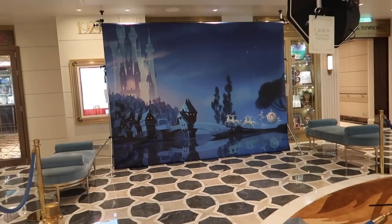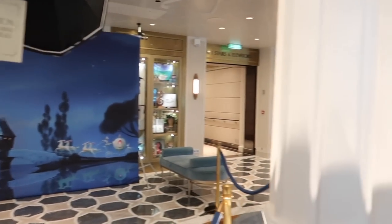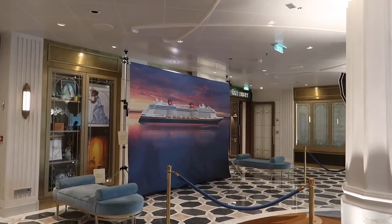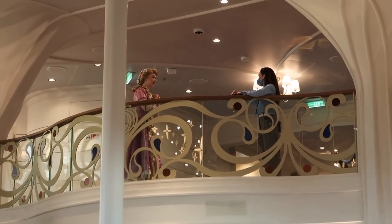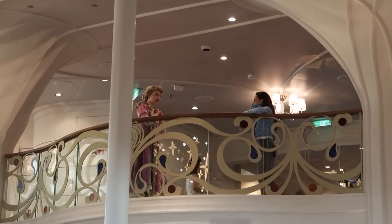Aw, take a look at that. Goofy's out here too. In case you guys are curious as to what some of the photo backgrounds are, we have Cinderella's castle over here. We also have a classic backdrop of the Disney Wish. Looks like Captain Minnie even made an appearance out here as well. Rapunzel's up there. It doesn't look like anybody's in line to meet her either. She's just there hanging out with another cast member.